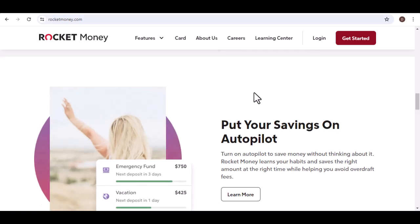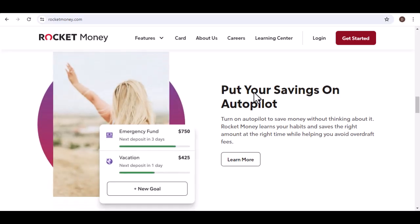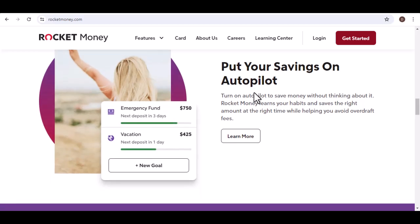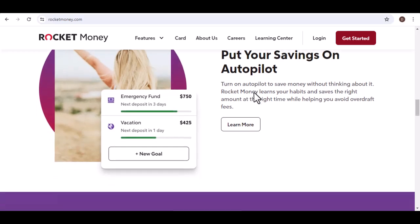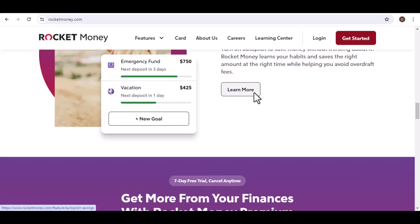Link your financial accounts. This is where the magic happens. Rocket allows you to link your bank accounts, credit cards, and other financial institutions. This is how it tracks your transactions and gives you a comprehensive view of your finances.